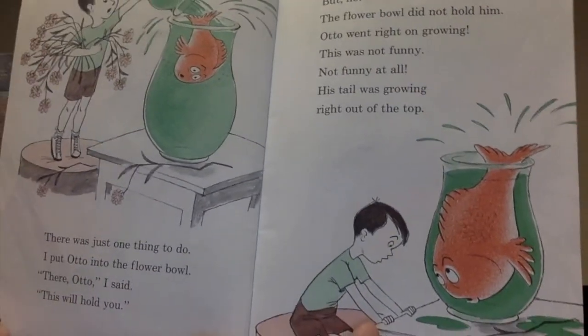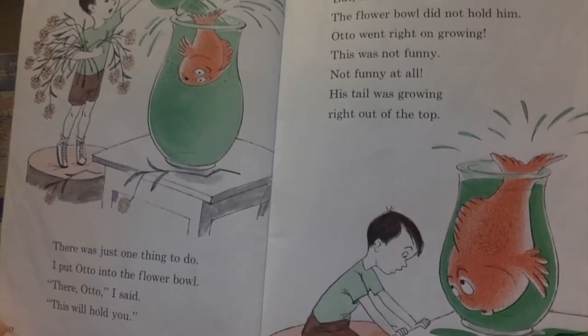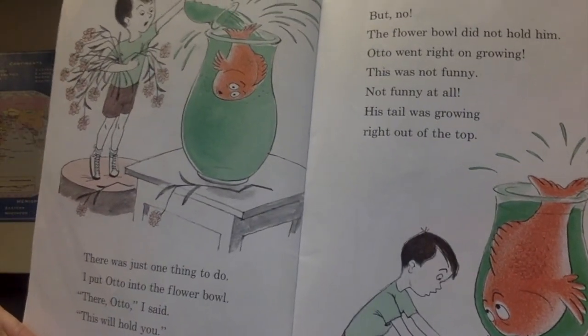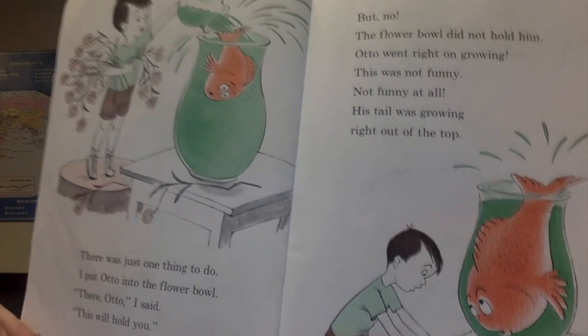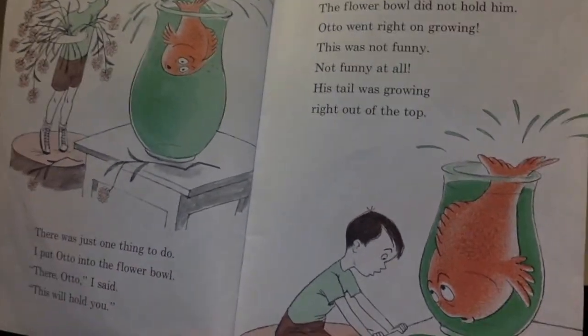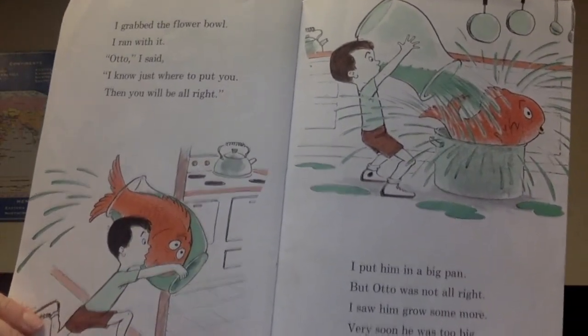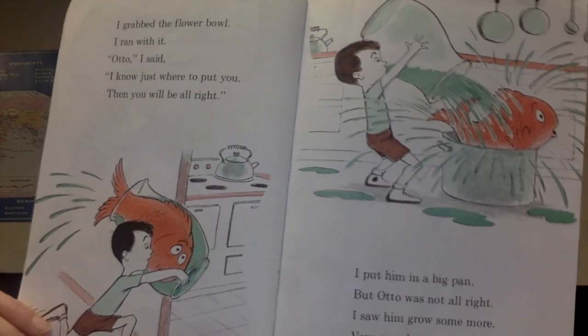There was just one thing to do. I put Otto into the flower bowl. There, Otto, I said. This will hold you. But no, the flower bowl did not hold him. Otto went right on growing. This was not funny, not funny at all. His tail was growing right out of the top. I grabbed the flower bowl. I ran with it. Otto, I said, I know just where to put you. Then you'll be all right.